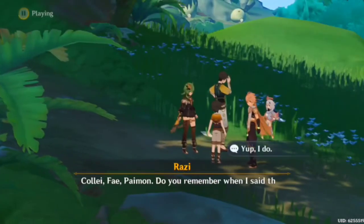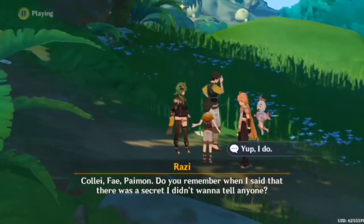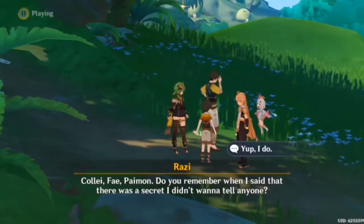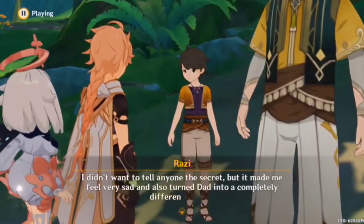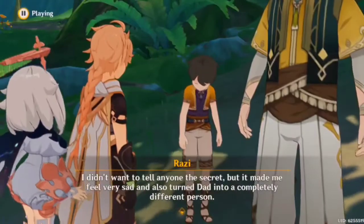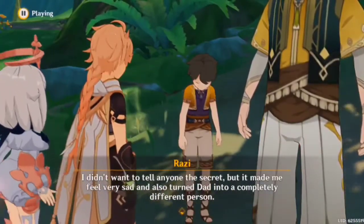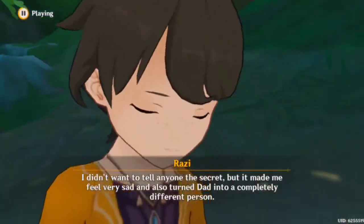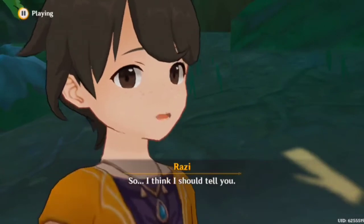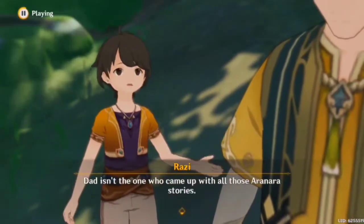Collei, Traveler, Paimon, do you remember when I said that there was a secret I didn't want to tell anyone? I didn't want to tell anyone the secret, but it made me feel very sad and also turned Dad into a completely different person. So, I think I should tell you. Dad isn't the one who came up with all those Aranara stories.